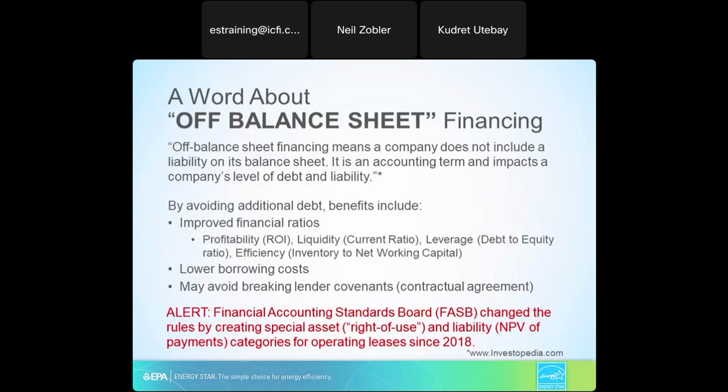We're going to use that word again when we talk about the cash flow opportunity calculator. And efficiency. How are you efficient in using the dollars in your organization? When you keep it off the balance sheet, it can lower your borrowing costs. And as I mentioned earlier, it could avoid breaking lender covenants.